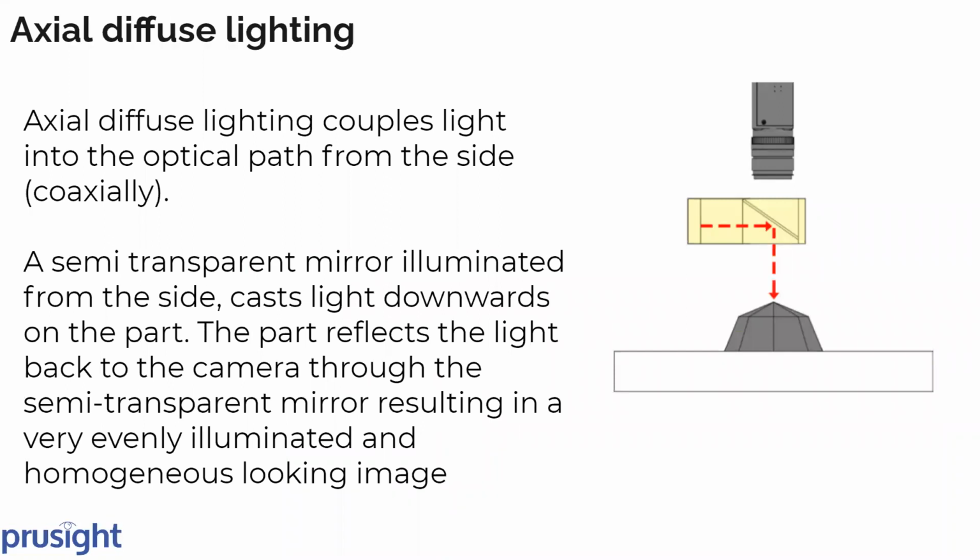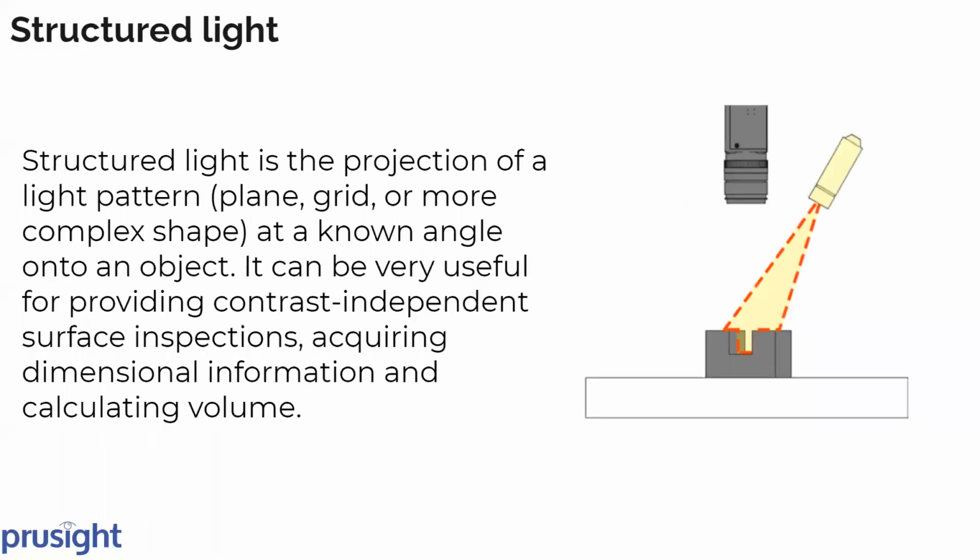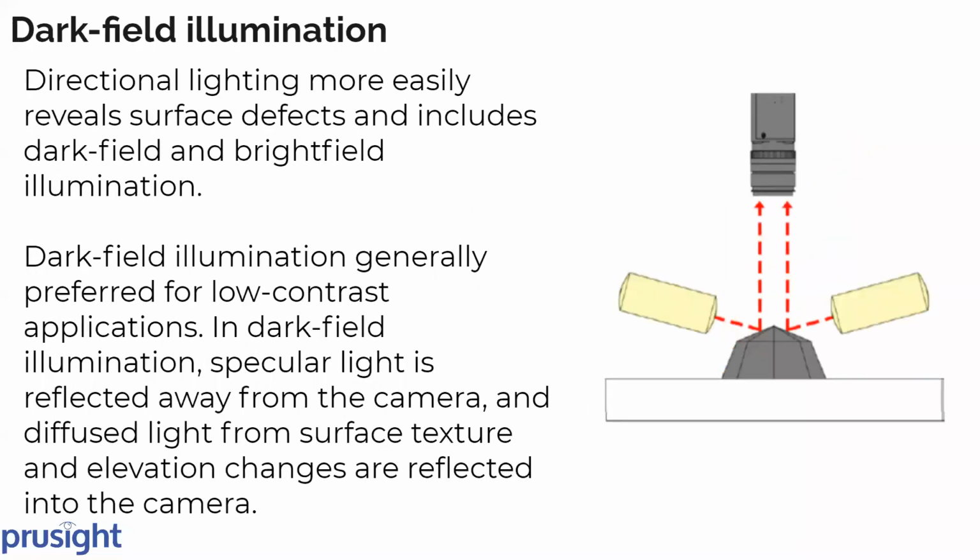Next is diffuse lighting, where the light source is cutting through the camera, and it illuminates in a different way through a mirror. Next is structured light. So we have a fixed light, but it is coming at a particular projection for the particular object. We can also do dark field illumination, with two sources targeting a particular object, and the camera is basically looking at it. So they all produce multiple types of images.